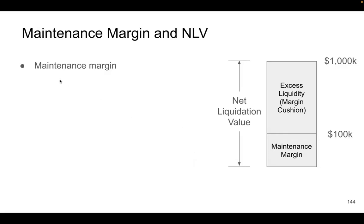So let's first review what maintenance margin is and how it is calculated. Basically, your total account value is called net liquidation value, which means how much you can get if you sell everything in your stock account. And your net liquidation value should never drop below its maintenance margin. And the maintenance margin is calculated based on what's in your stock account.